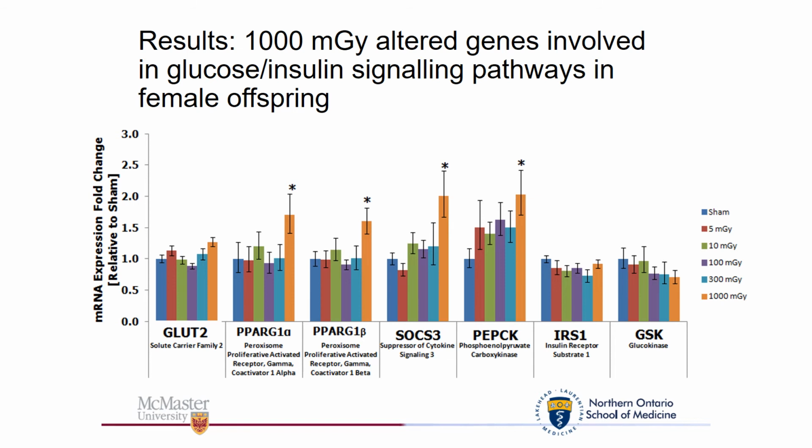Another research area was the molecular changes. I don't have the time to get into the technical details, but we looked at a number of different changes in genes that are involved in the glucose and insulin signaling pathways in the female offspring. We wanted to see if this radiation exposure can change, at the cellular level, gene expression of these various different products that are listed down below.